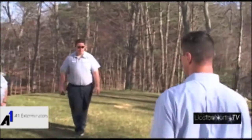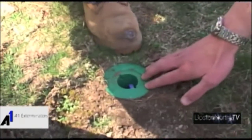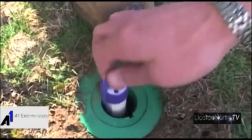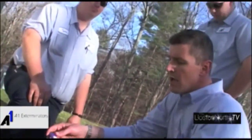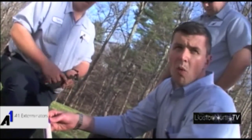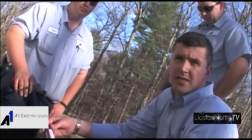What Tyler's doing here is, now that he's opened up the station, we can look inside and see what's in there, because that's what everyone wants to know. And inside here is what we have. This is called a high density bait. This bait will last for many months, and in some cases up to a year or more in the ground, continually providing a food source for the termites.